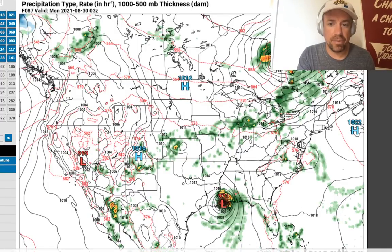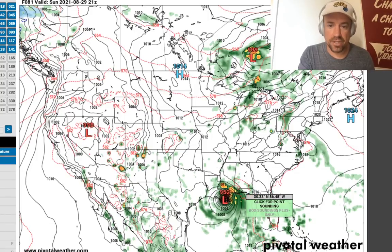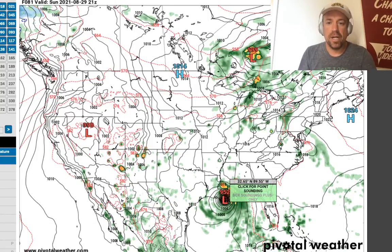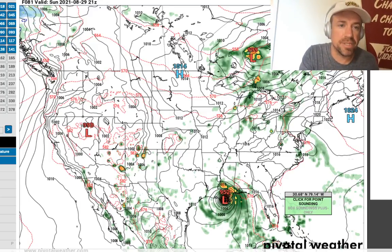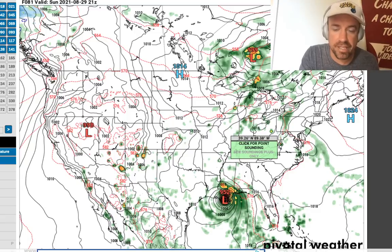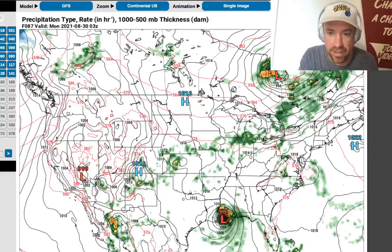So that would be a really bad track for areas like Venice down there, up toward New Orleans, also the coastline of Mississippi up there. Waveland, Bay St. Louis would also have some serious problems with this type of a track there, and also has a pretty substantial hurricane coming into southeastern Louisiana as well.